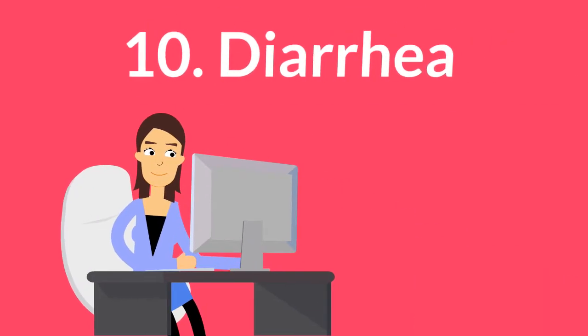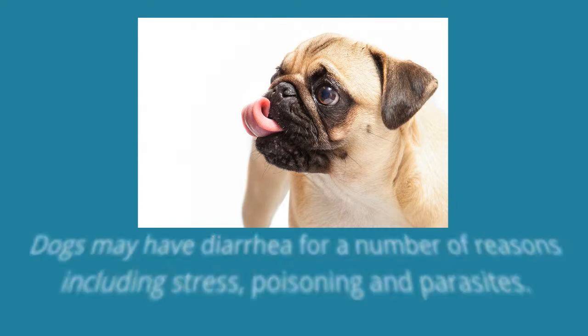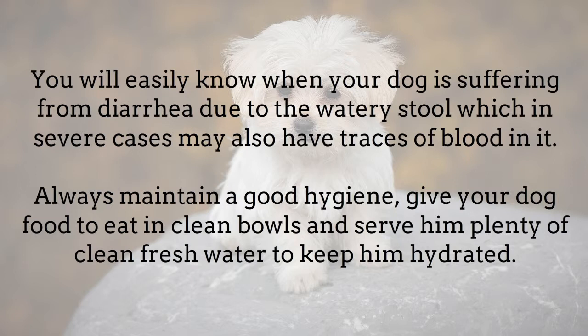10. Diarrhea. Dogs may have diarrhea for a number of reasons including stress, poisoning and parasites. You will easily know when your dog is suffering from diarrhea due to the watery stool, which in severe cases may also have traces of blood in it. Always maintain good hygiene. Give your dog food to eat in clean bowls and serve him plenty of clean fresh water to keep him hydrated.